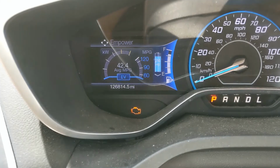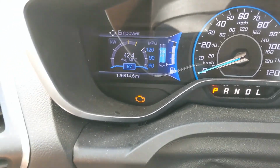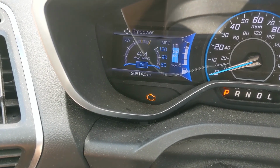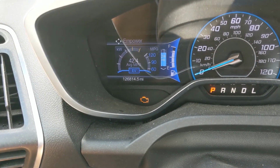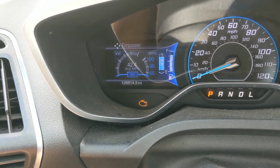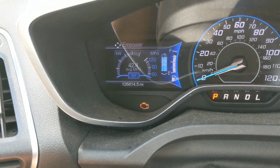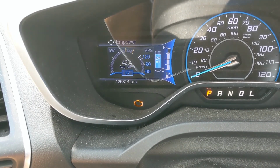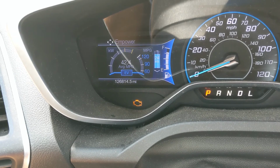Oh, and one other thing. You see the 42.4 average miles per gallon? That's for the life of the vehicle, which has 126,800 miles. And I bought it used. I've probably only put on about 4,000 or 5,000 miles in a year. This last year, since I've owned it, it's been almost exactly a year. And I bought it from a lady from out of state, the next state over.